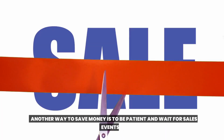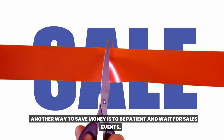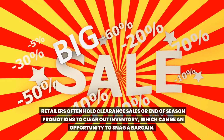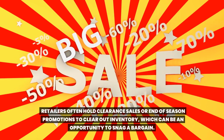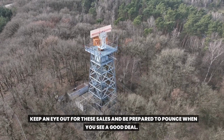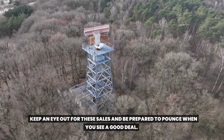Another way to save money is to be patient and wait for sales events. Retailers often hold clearance sales or end-of-season promotions to clear out inventory, which can be an opportunity to snag a bargain. Keep an eye out for these sales and be prepared to pounce when you see a good deal.